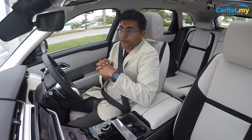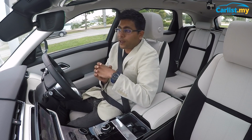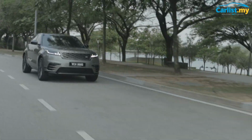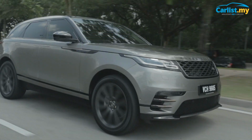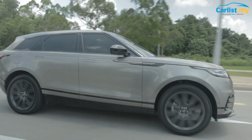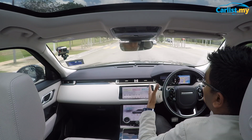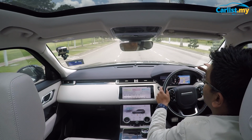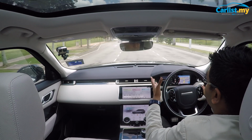Now, how does it drive? Well, for the most part, it's a very, very comfortable car. I would really call it a cruiser because in the city it soaks up bumps very well. It's very stable. There's very little residual movement if you go over bumps and ruts in the road. On the highway, it tracks extremely well. It's very comfortable. So you get larger undulations on the highway, it still soaks it up. It's very poised. It's very stable.